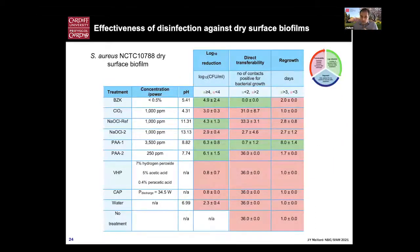So here are some results of that paper that is in press at the moment. On this side, you see the interventions. Some of those would be used in the food industry. Here we've got benzalkonium chloride, different chlorine compounds, peracetic acid, chlorine dioxide. Here, interestingly, it's vaporized hydrogen peroxide, which is an extremely powerful way to destroy microorganisms, usually used in healthcare when you've got an outbreak that is difficult to control.